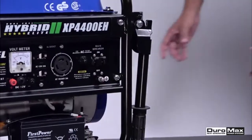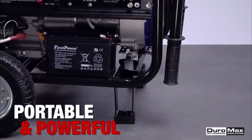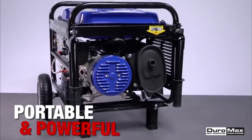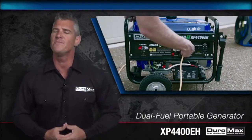Included at no extra cost is a wheel and handle kit, as well as a set of wrenches for easy maintenance. The XP 4400EH is a mid-sized powerhouse in the Duramax line that is ultra portable, yet can provide plenty of power on the job site, around the house, or for your RV. Duramax, powering everyone, anywhere.